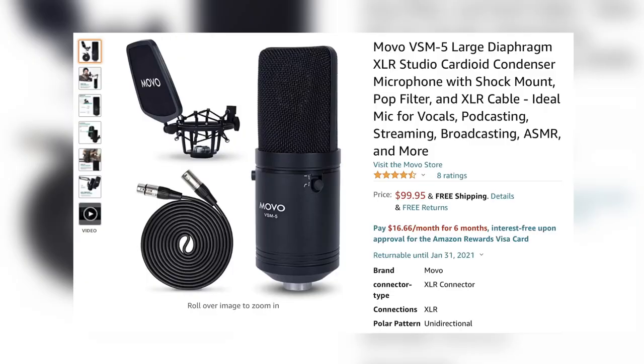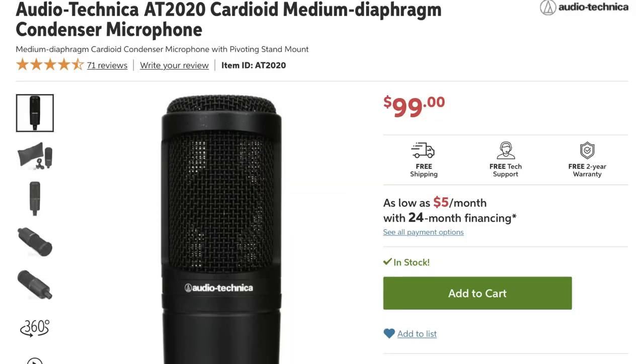Also in the $100 range, we have the Movo VSM5, which is a condenser mic, and it's XLR. Still in the $100 range, we have the Audio-Technica AT2020, which is a condenser XLR mic, and this company has some very nice high-end microphones, with this being on the low end of their offerings. But they're well trusted, well respected, and definitely worth checking out.